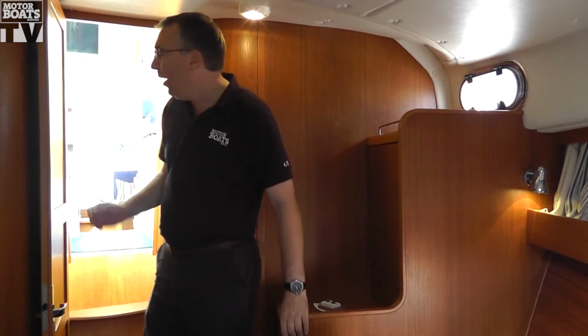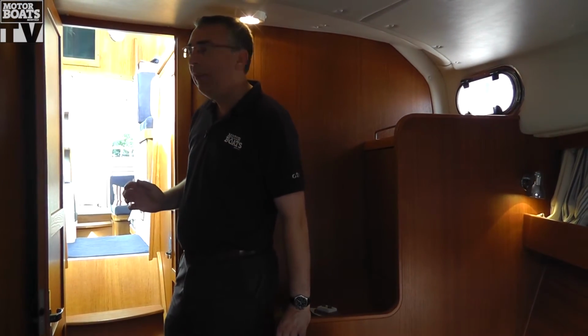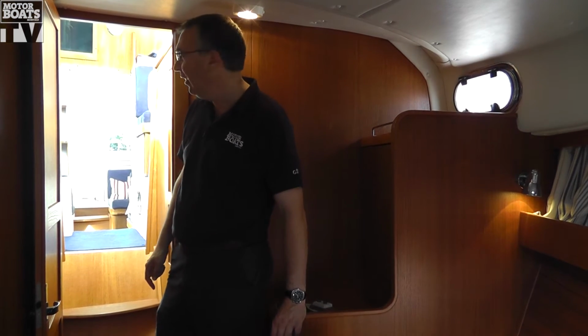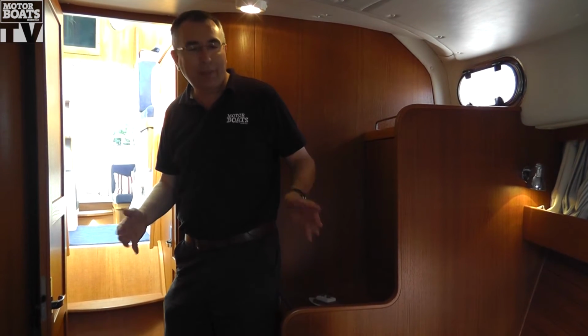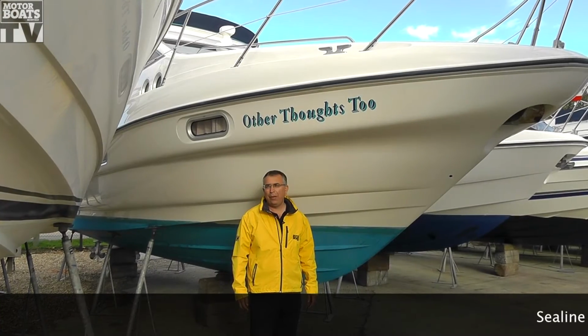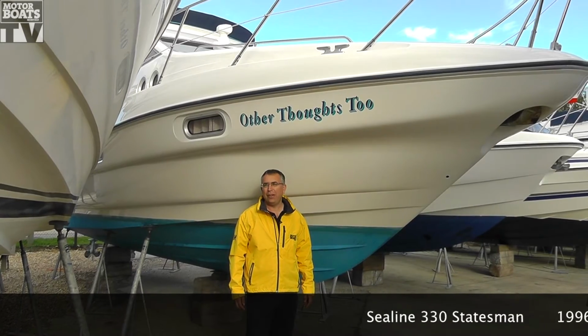Cunningly, Nimbus have used the height of that pilot house to give really good headroom in a mid cabin that goes back here with a double berth that runs across underneath it. There's a V-berth in this cabin that infills to make a double, and then you've got heads over on this side.